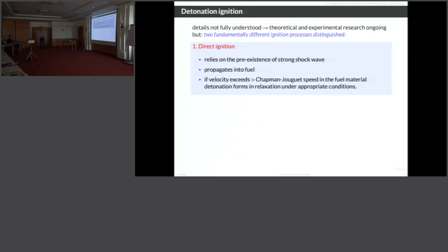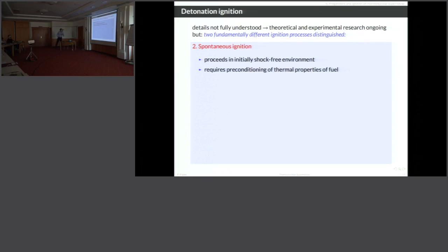Okay, so the details of detonation ignition are theoretically not well understood. There's still theoretical and experimental research ongoing on these topics, but in principle you could imagine two fundamentally different ignition processes that could lead to a detonation. One is a direct ignition. This relies on the pre-existence of a strong shock wave. This strong shock wave is then thought to propagate into the fuel, and if its velocity exceeds the Chapman-Jouguet speed in the fuel material, then a detonation forms by some kind of relaxation process under appropriate conditions.